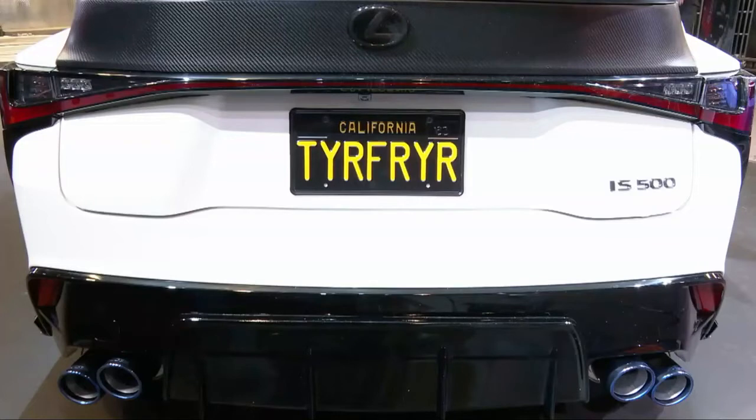There it is, Tire Fryer. And Toshi, that sets the theme for this car. It is all about lighting it up with over 500 horsepower and making the smoke happen. So Townsend, this is an amazing build. It's super clean. It has the performance to back it up. And to me, it really epitomizes what the ultimate street IS500 should be. So great job on that.